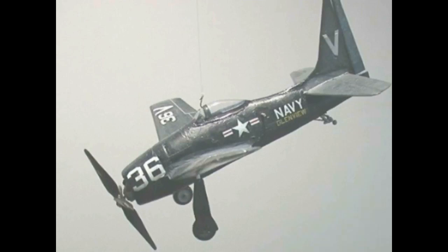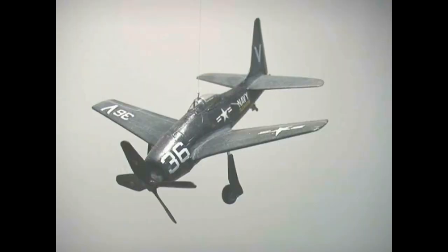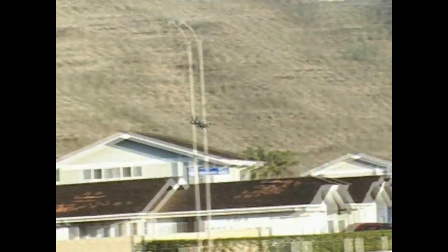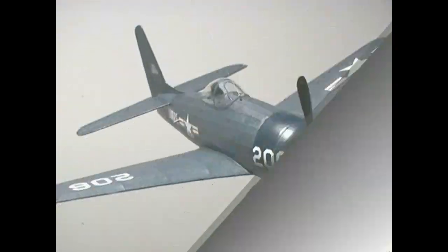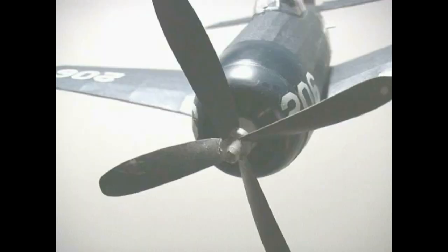This 9-inch Grumman F8F Bearcat was molded in polyurethane foam from a 1/48th plastic kit in 1997. So far, it steadfastly refuses to fly. So it was replaced by this 17-inch one from 2000, which does.